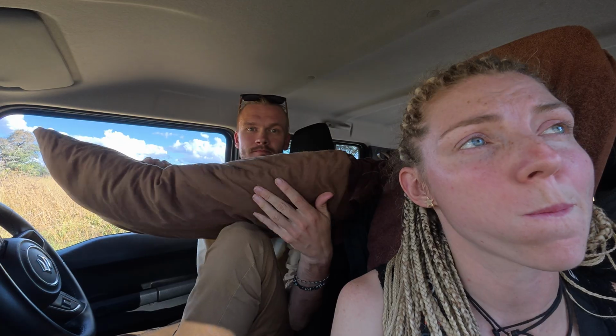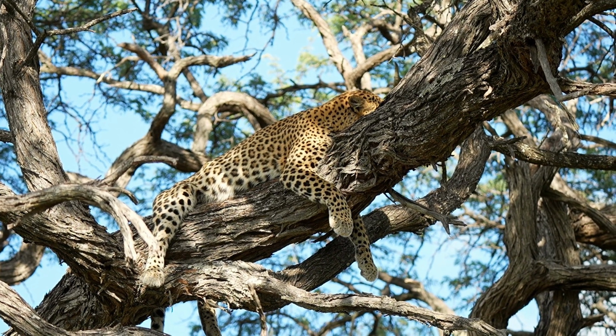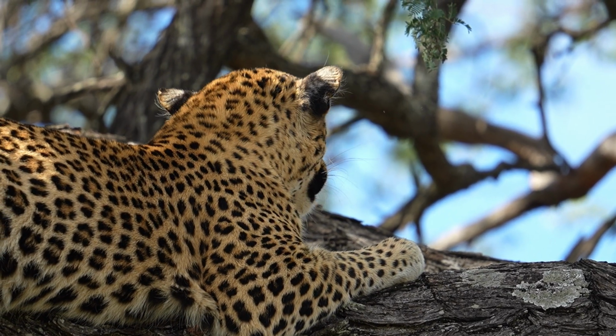Never before has the whole plan for my afternoon been to watch a cat sleep. For nearly 2 hours, we stayed near the tree. Well, that's a nice view. And sadly here, we also saw in action what happens if people don't follow the rules of the park.